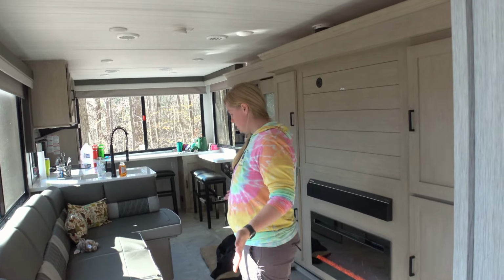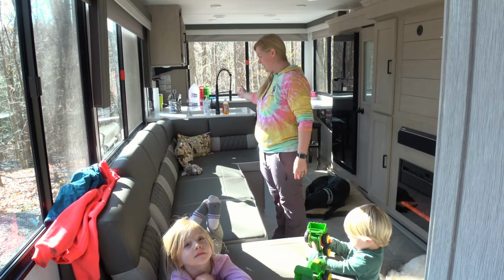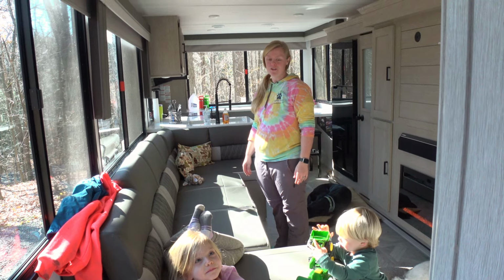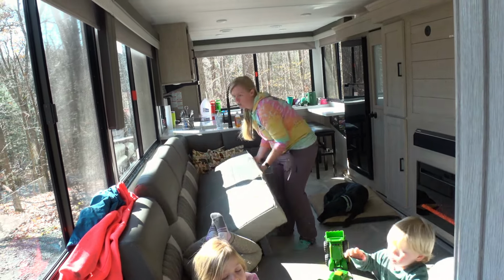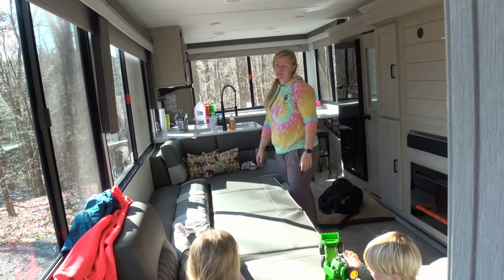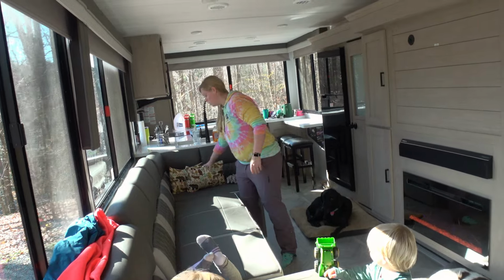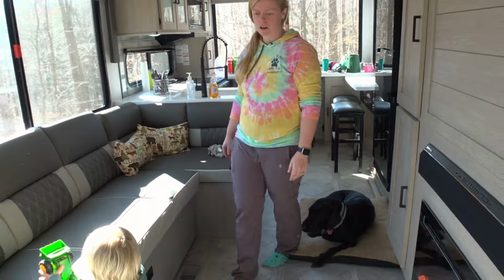Which, moving to the couch, look at all the space we have now. We can all sit together as a family on this couch, and then some. And it's not just a couch. If you have extra guests, you've got extra sleeping space. So that's nice. There is storage under the couch. Three or four plastic bins under there.